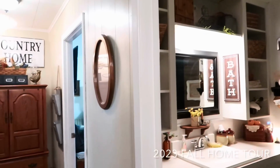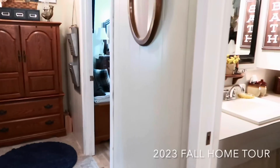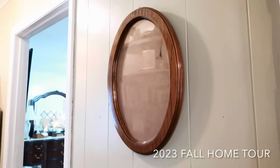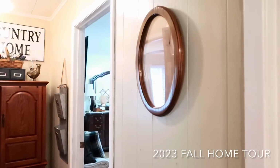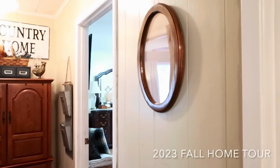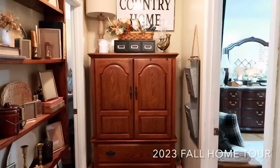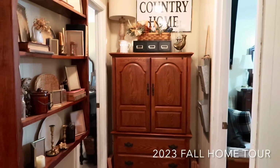Okay, and then coming out of the bathroom and back into the hallway, I have some incomplete things. So I have this frame here, which I do not have a picture in yet, but I've just got it into place, and now I need to get a family picture to go in there. So here at the end, I just have a wardrobe cabinet that I keep and store a lot of linens and games and school supplies and things like that in there.